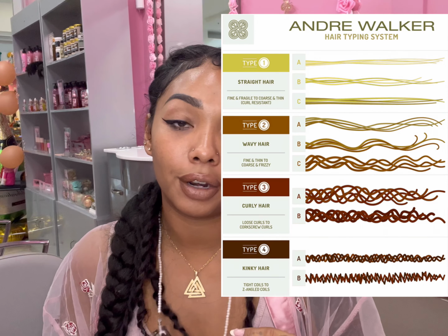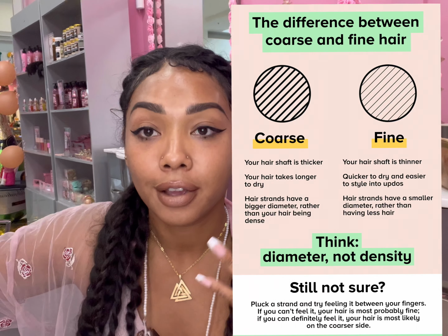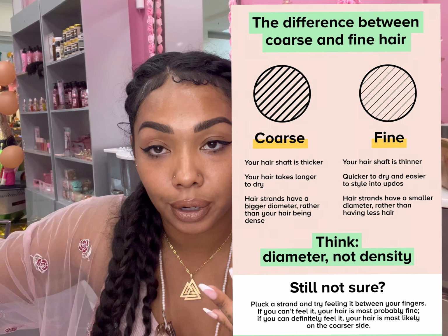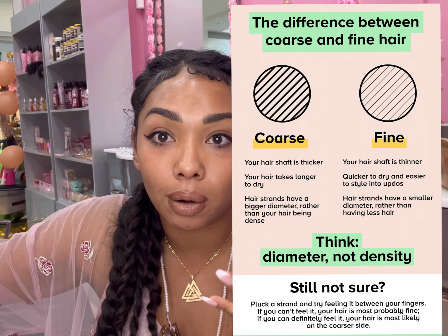You also need to understand your hair texture, as far as is it thin, is it thick, is it coarse? And we're not talking about all of the hair, we're talking about strand by strand. If you take one strand of your hair, is it a thin, fine texture, or is it a coarse texture? When you have thin, fine hair, your hair probably doesn't like a whole lot of products because it's very thin and easily weighed down.